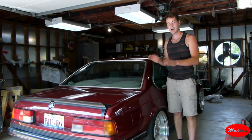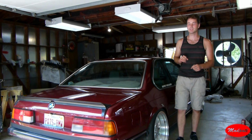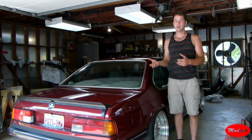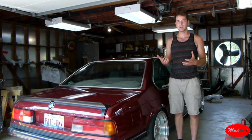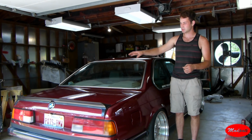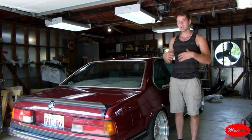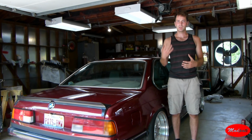Today I'm going to show you how I clean and detail my 1985 BMW 635 CSI. I took this car and basically washed it with a garden hose about a day or two ago, and I left a bunch of water droplets all over it, and I'm going to tell you later in the video why that's bad. But right now I'm going to do it the proper way. Hopefully you will learn something from it.